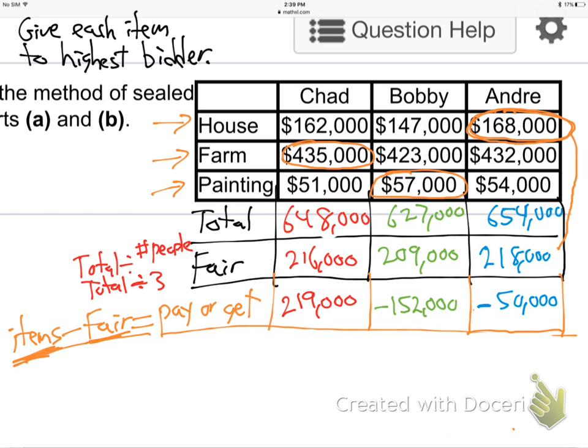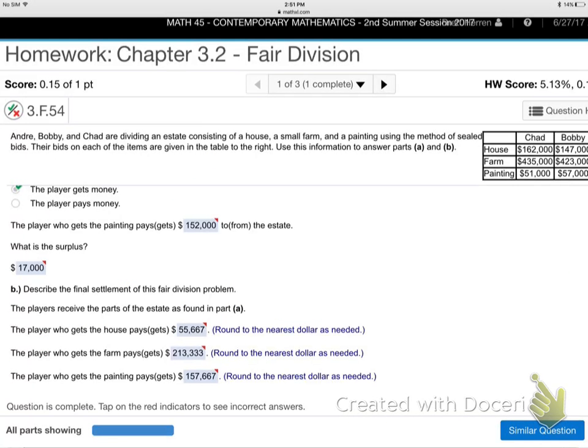All right, let's go back. There's a couple more parts to the question. It goes on and on and on. We're not quite done yet. That seems like, hey, there it is, we're done. But there's something else. Let me show you. What is the surplus? It's 17,000. Where's that coming from? How are we getting that?